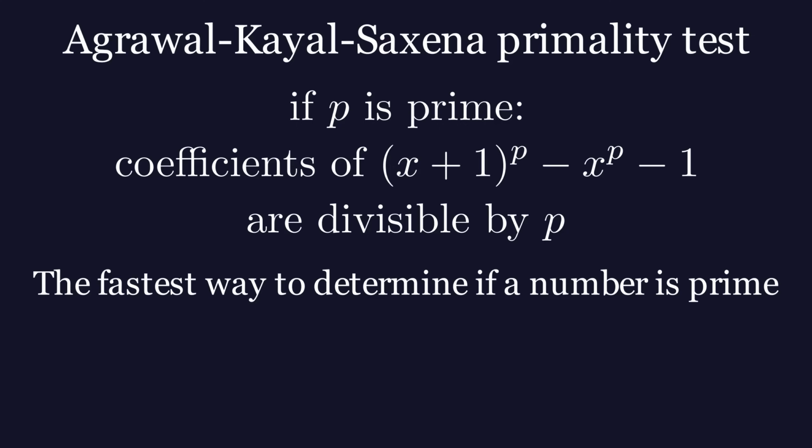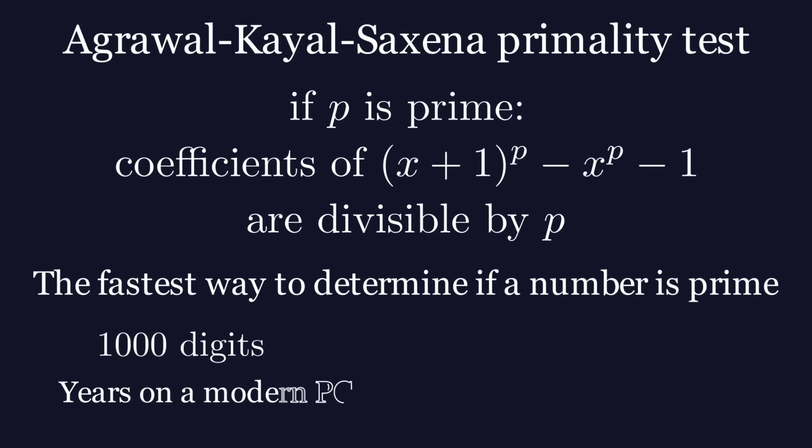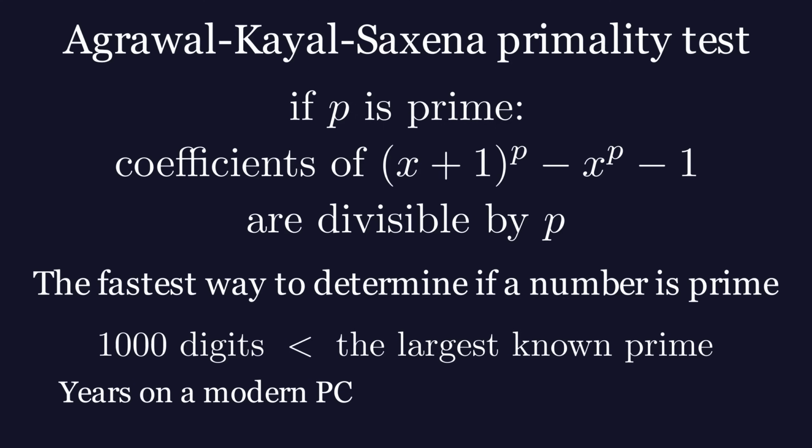It's still quite slow for very large numbers. For example, testing a number with 1000 digits using the AKS test on a modern computer would still take years. The biggest primes discovered so far are much larger than 1000 digits. So, how were they found and how do we know that they are prime?